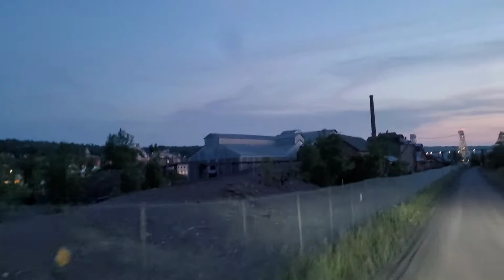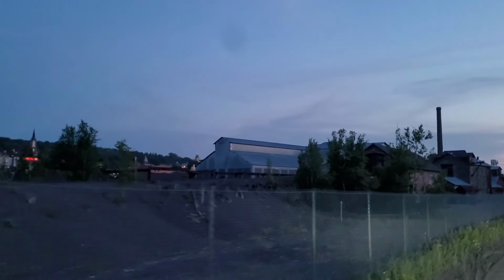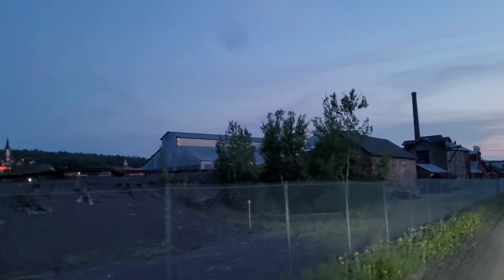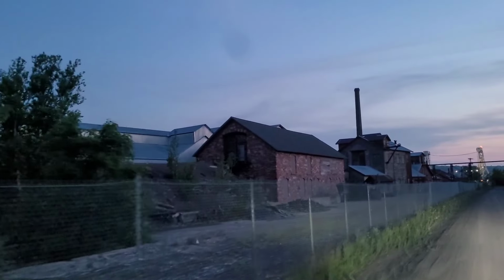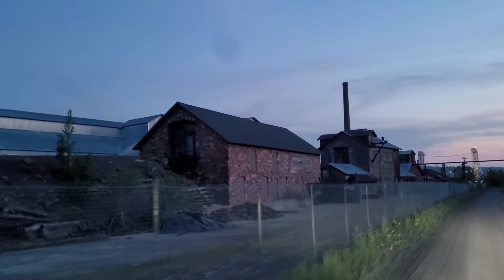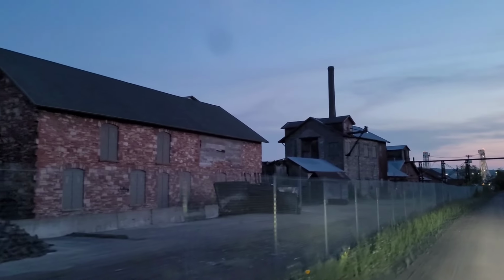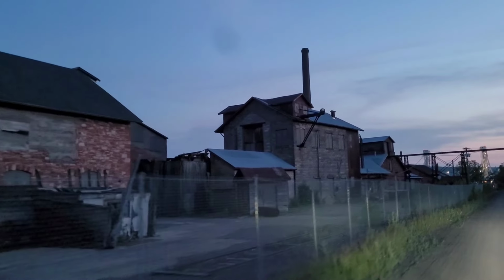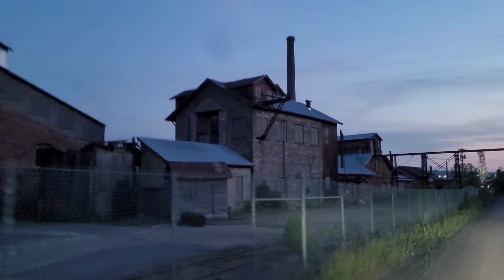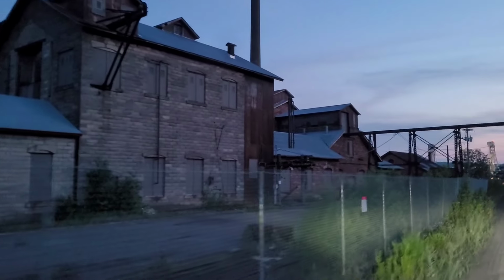This here that we're driving by is actually the old smelter from the Quincy Mine, which was up the hill a little bit in Hancock. And this is where they would take their raw materials and actually smelt them to separate the copper from whatever other rock the copper is stuck in. You can actually take tours of this and of the Quincy Mine as well, but we tried to take a tour, but they were booked for the whole weekend, so we weren't able to, which was a bummer.